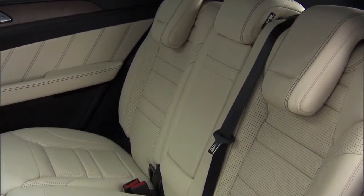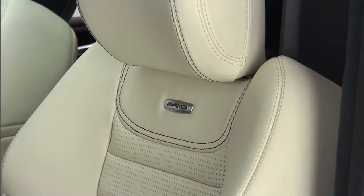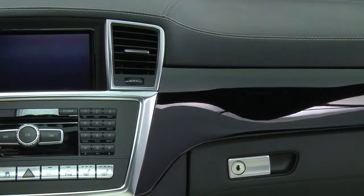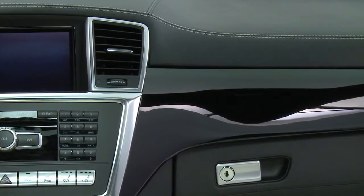Sumptuous leather, which was hand selected and hand stitched. Contrast stitching, which gives you these wonderful accents to the lines of the seats and the lines of the dashboard. And trims that really you couldn't find anywhere else. This particular vehicle is fitted with a poplar wood finished with a piano black lacquer to a mirror shine. Really an avant-garde attention grabber when you get in there.